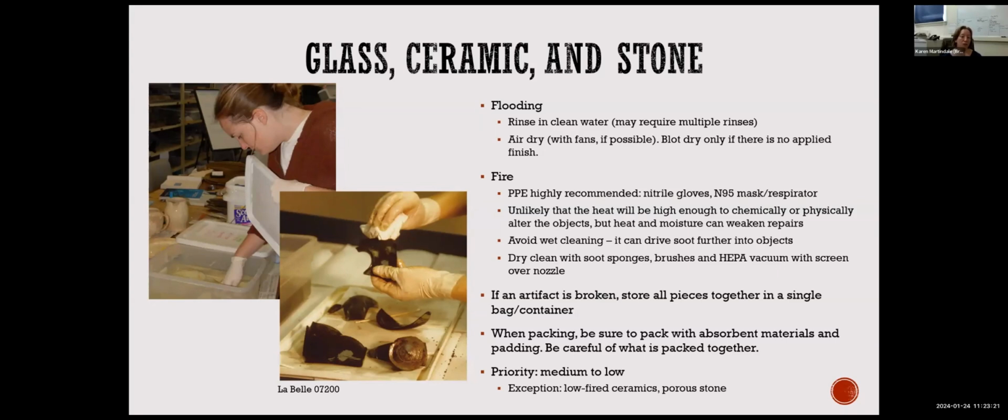You don't want to wet clean soot off of any objects. That can just drive the soot further into any cracks that are present. So it's best to let any objects dry and clean them off with a soot sponge, brushes, and a HEPA vacuum with a screen attached to the nozzle to prevent any loose pieces that do get picked up from being sucked into the vacuum chamber.